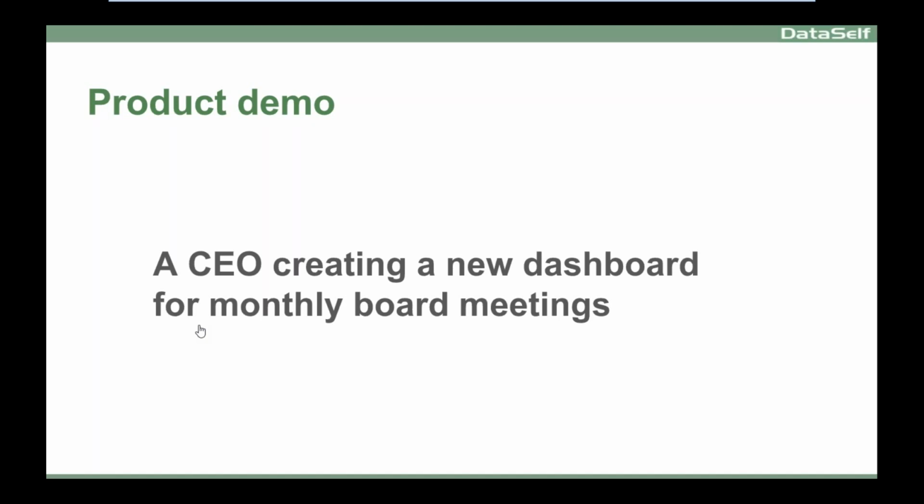Absolutely. So they have been using DataSelf for almost 2 years now. What I'm going to show you now is how the CEO himself built a dashboard from scratch. He built several, but I'm going to show one of them. Before DataSelf, this dashboard took many hours every month for his IT to put together. The CEO takes these dashboards to board meetings monthly, and the dashboard I'm going to be creating is a dashboard for the monthly board meeting.